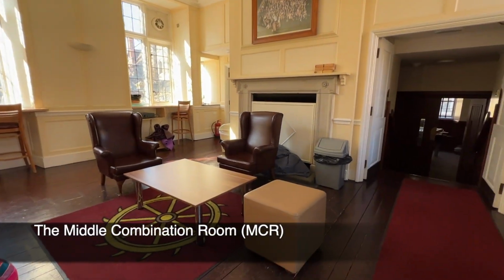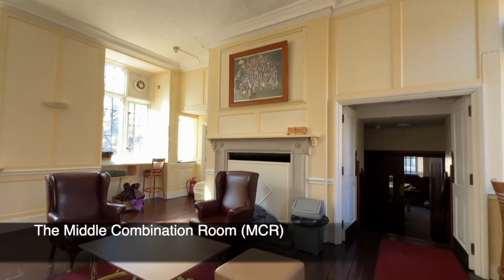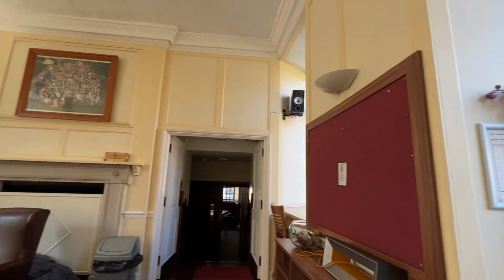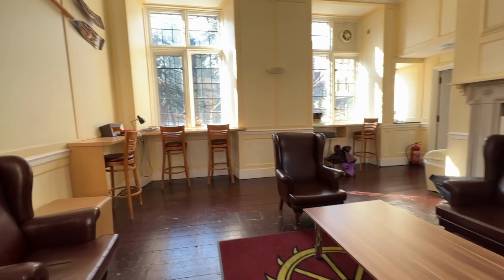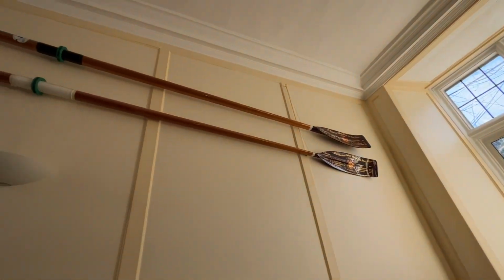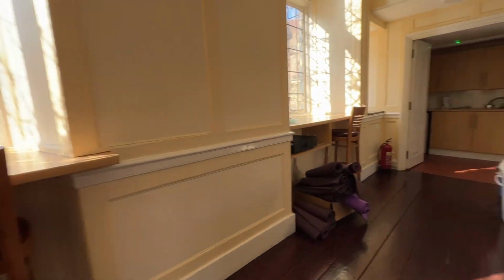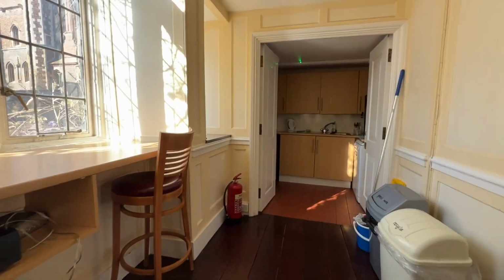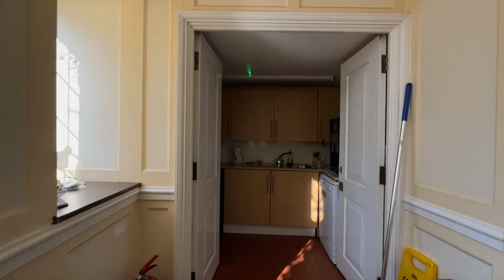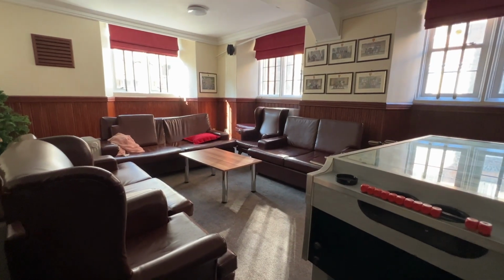This is the MCR. It's in an older part of college, and honestly, I kind of prefer it. Like as a first year, I was always so excited when I got to visit. It's quite light and airy, and there are also a few study spaces here as well, which is really nice. And you can see the blades from college rowing. And there's also a bit of a kitchen here as well, with a coffee machine, which is constantly breaking and is kind of the bane of the MCR committee's existence.